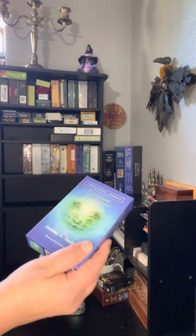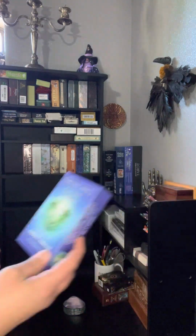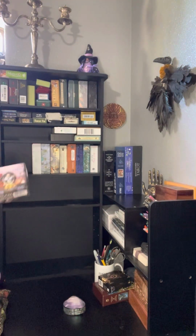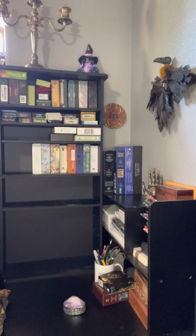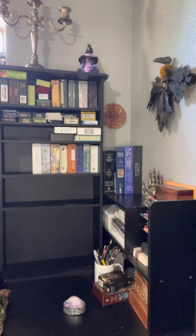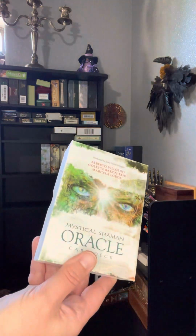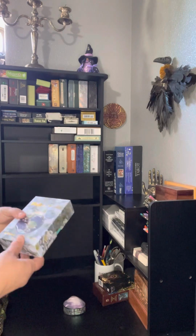Oh, another great deck. Vibrational Energy cards by Debbie Anderson. Love those. That's Oracle. I'll go through these a little quicker. Wisdom of Hidden Realms, Colette Baron Reed. These cards are sticky, so that's why I don't use it, but it's a gorgeous deck. Mystical Shaman, Oracle. This is a beautiful deck.